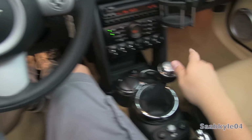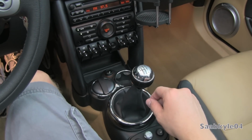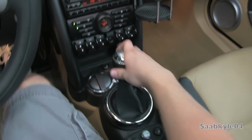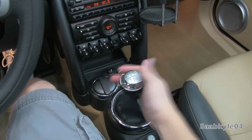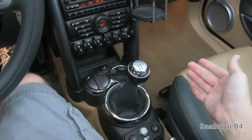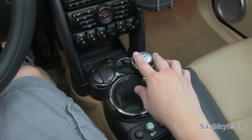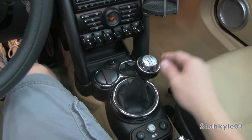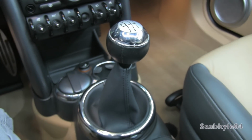As far as the gearbox, these older Minis come with a few different transmission options, really depending on which model you get. This particular S, and the S in general, can either be had with a 6-speed manual, very smooth, crisp, clean shifts, all the way over and up for reverse, or a 6-speed automatic. If you went for the naturally aspirated Cooper, you can either have a 5-speed manual or a continuously variable automatic, or a CVT transmission. This one is nicely accented in silver, bright chrome, as well as a leather shift boot.